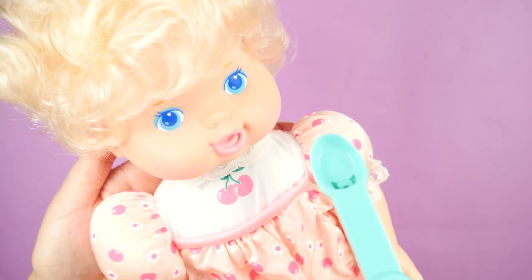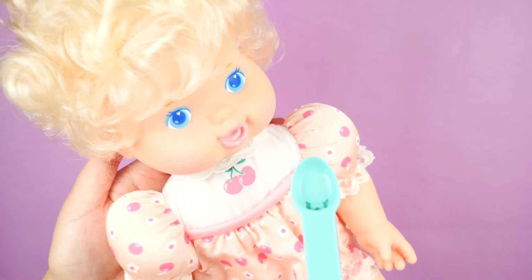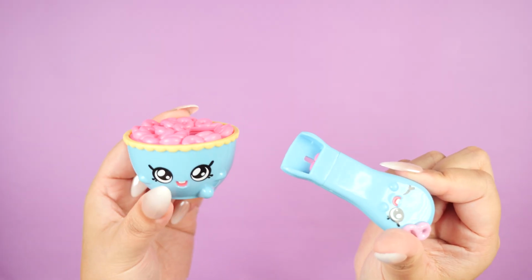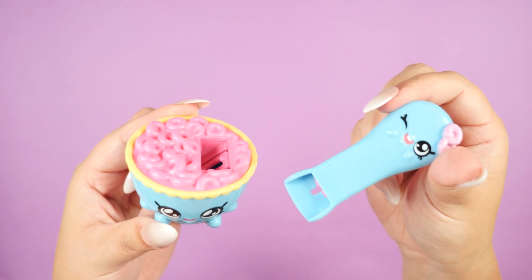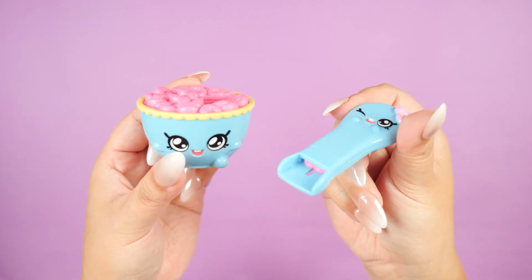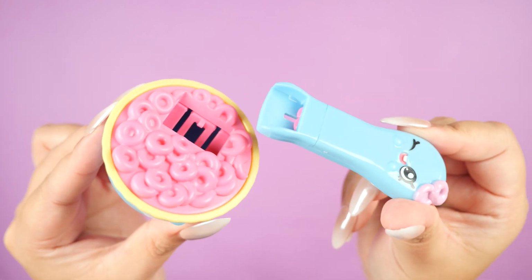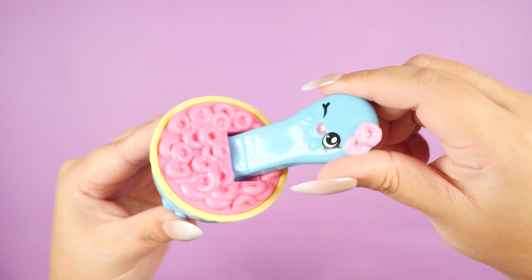Whoever thought of this is a genius. I also have to show you guys something. This is from the Shopkins Kindy Kids Snack Time Friends series, and it has the same exact functionality as the cherries. So we definitely know that they were inspired by this toy. In this case, this is cereal. We put the spoon in here.